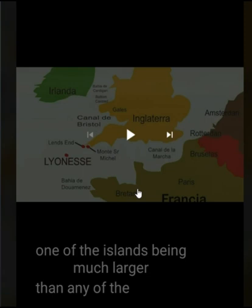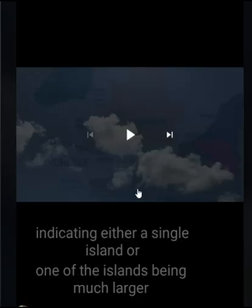Yes. You've seen all the islands in the pictures. Right. So I thought that was quite interesting. One of the islands being much larger than any of the others, or it was one island, anyway, indicating either a single island or one of the islands being much bigger. That's just what this guy is saying.